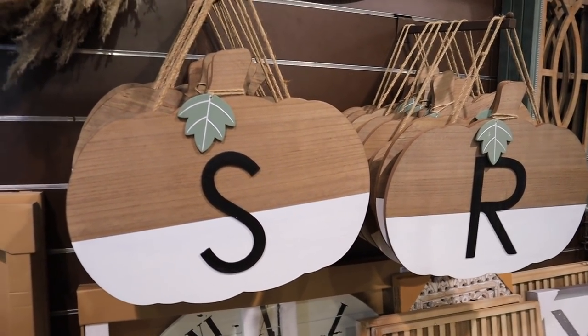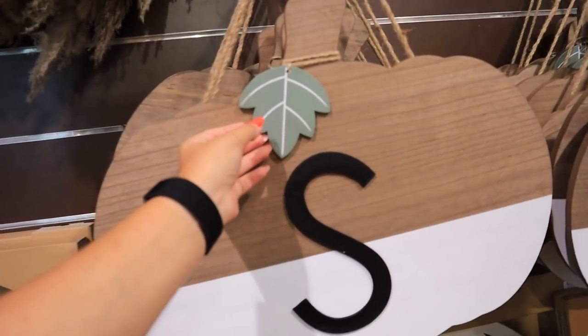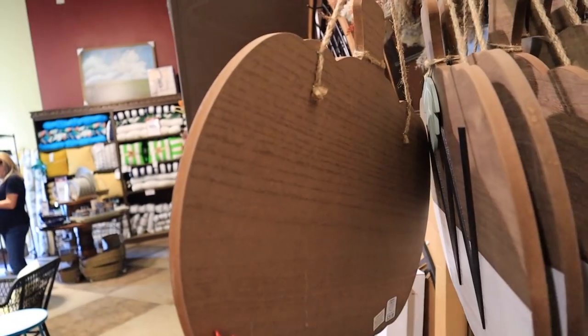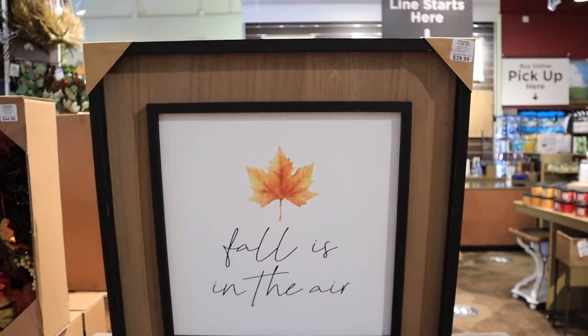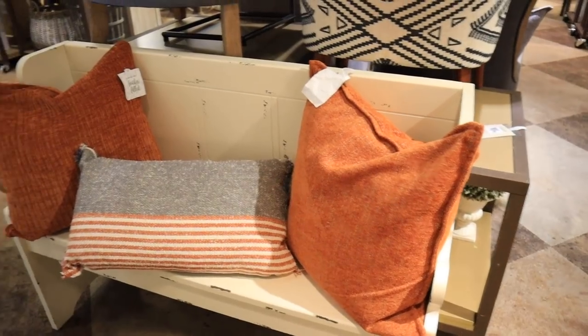Look at these, very Kirklands, with just the letter. You could do your last name or whatever, and it just comes with a little green leaf. This is cute for outside if you're looking for a door hanger, and this is $30. They have this fall is in the air sign for $40. I just love how they've started decorating the whole store with fall accents.